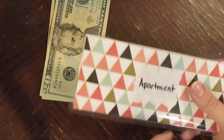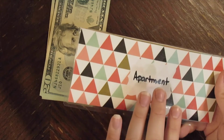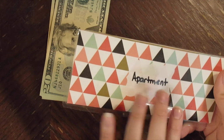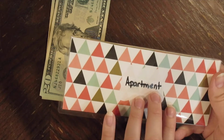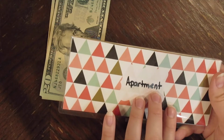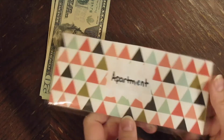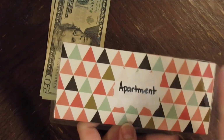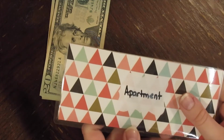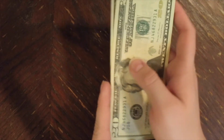Okay, so lastly would be my apartment fund. Right now, my boyfriend can't afford to put money towards our apartment fund. So typically we both put in $40. But like I said, right now he can't afford it. This is one of the first envelopes that I made, so please don't judge this one. But I'm going to hold off on this one. So the extra money here will go towards something else.